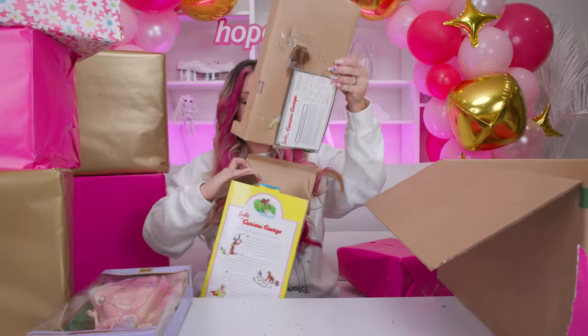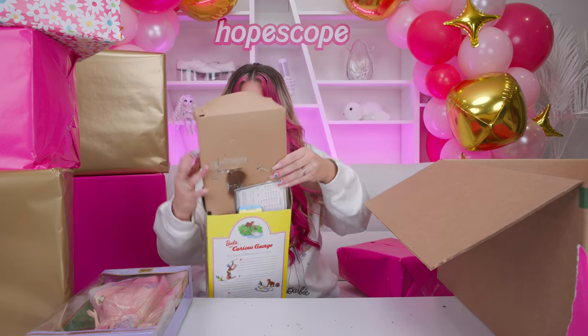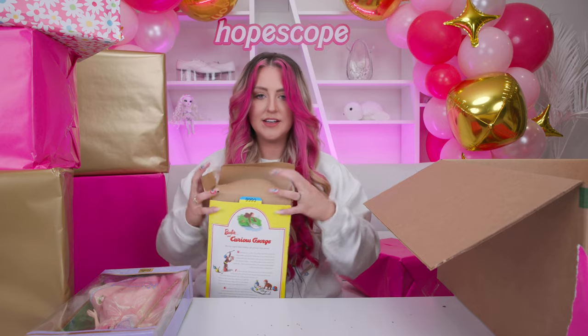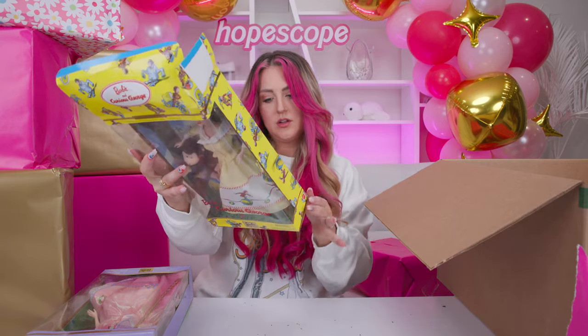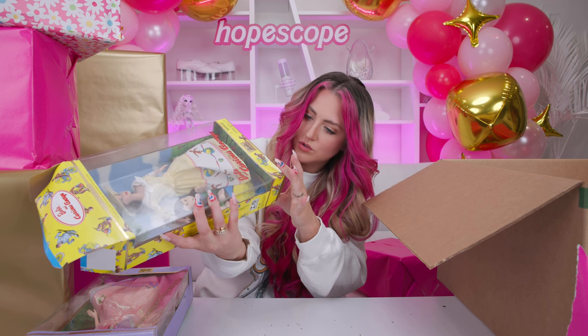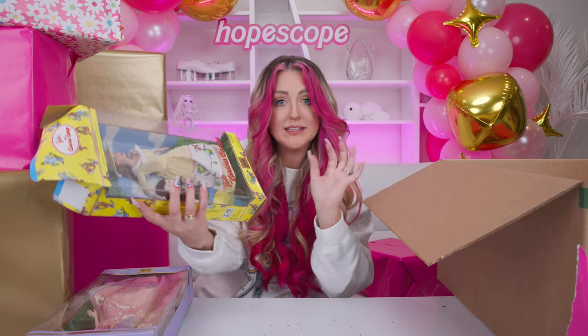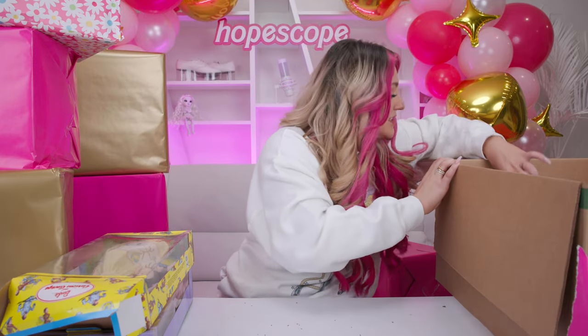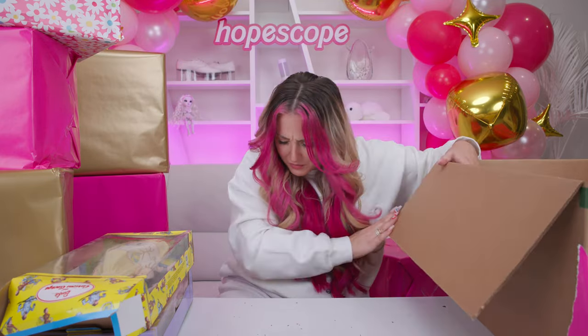Okay, so she is also a collector's edition. I'm gonna guess she's also around the year 2000. Let's see if we can find a date though. It says 2000, exactly the year 2000. So cute. All right, let's see what else we have in this box. Hopefully no more questionable poop.